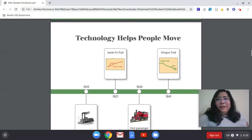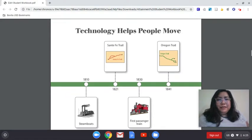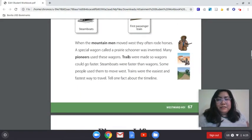We will be continuing our chapter, Westward Ho. Today's lesson is located, let's take a look, on page 67. So please make sure to take out your history book and follow along.